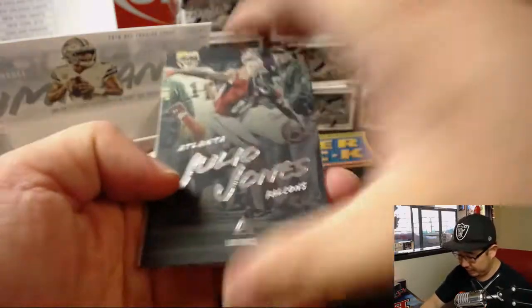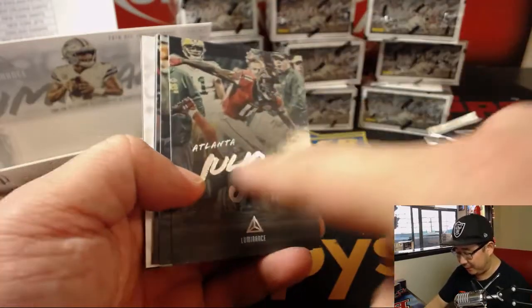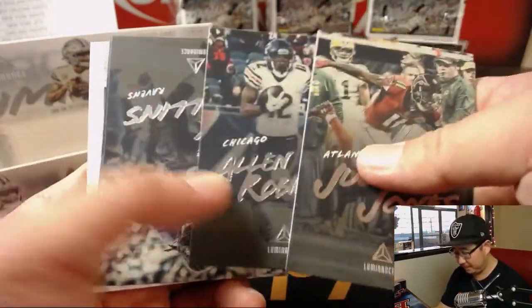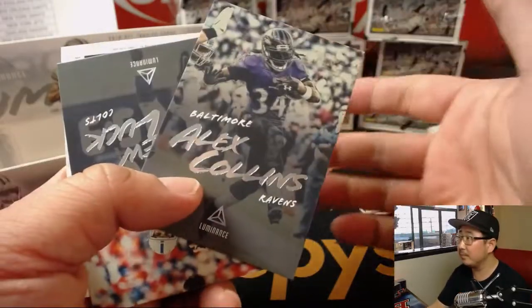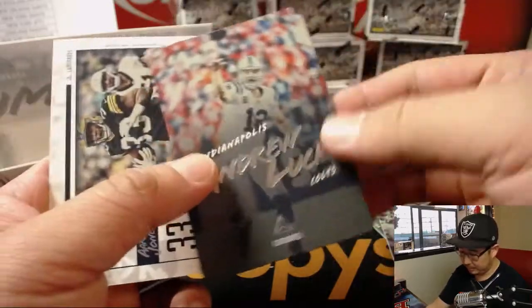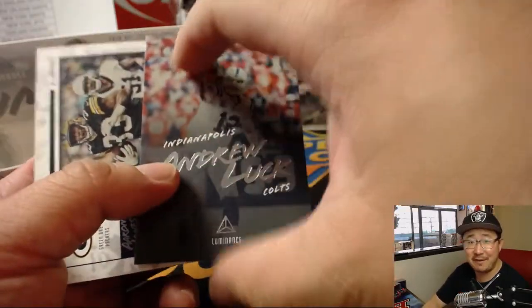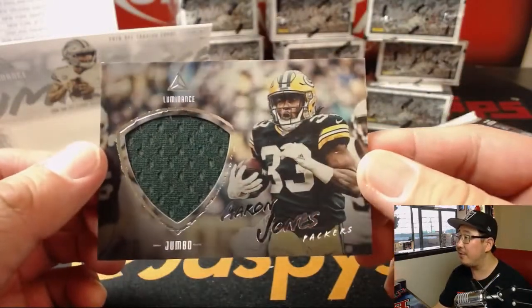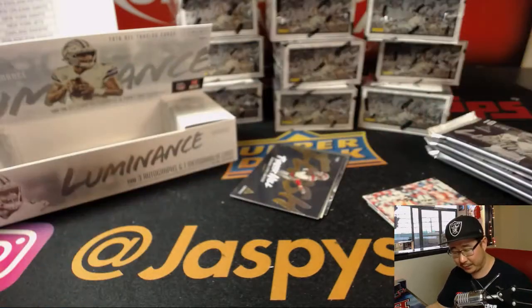Let's take a slow look at some of this. See, I like that photography. I like the font that they use there. There's a sort of Instagram-y kind of faded look in the photography there too. And our first hit is Aaron Jones for the Packers. Jumbo Relic.